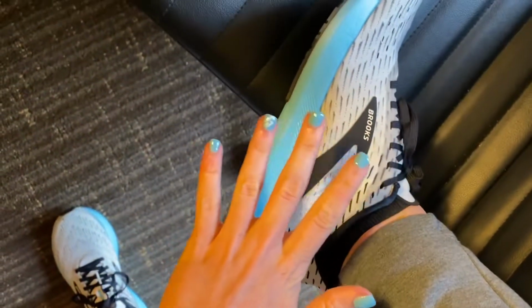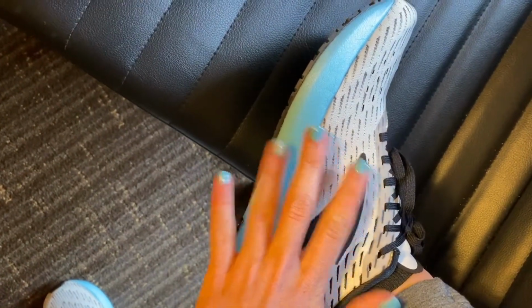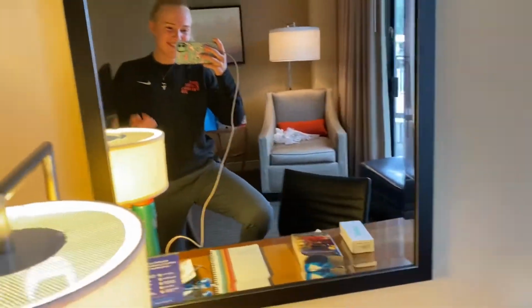Thank you, Brooks. Guys, look, I just noticed this. I got my nails done with Addy yesterday. And look, they match the shoes perfectly. That's so funny. It worked out so perfectly.